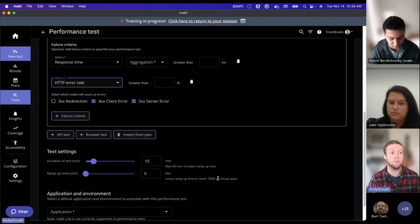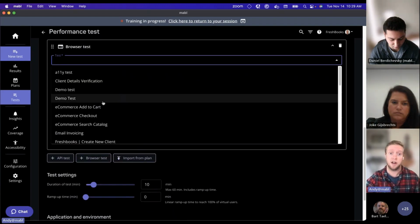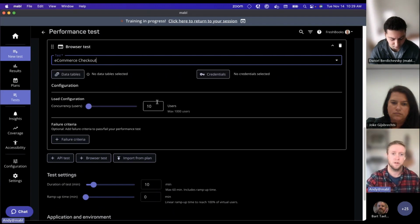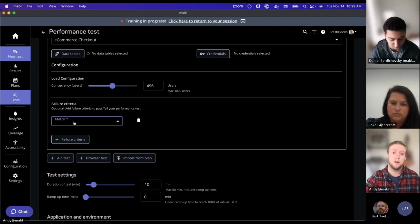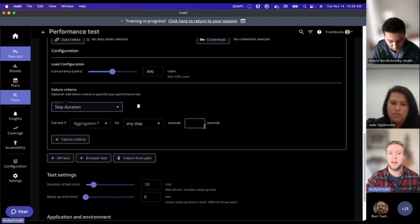Now, that same notion of reusability also applies to browser tests, where here I can now import an existing browser test to run with performance metrics, like perhaps a checkout flow. By importing this test, I can now run it under the load of, say, again, 500 users. And now I can measure an entirely other set of performance metrics really relevant to the UI performance perspective. So here I could set criteria like step duration should not exceed 5 seconds.